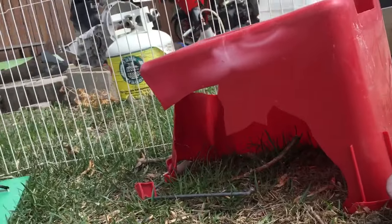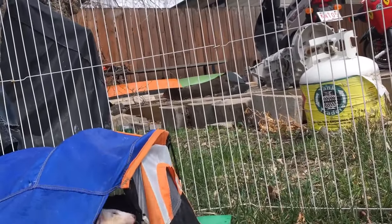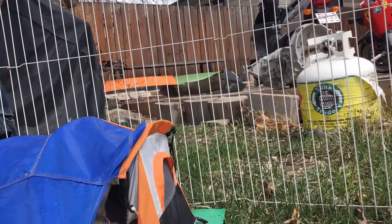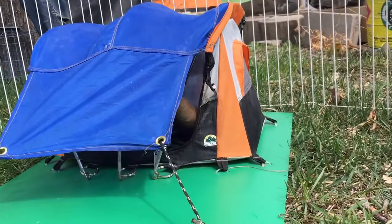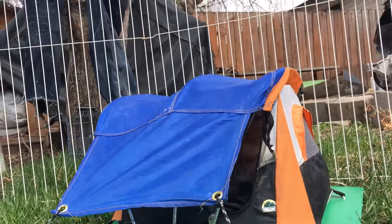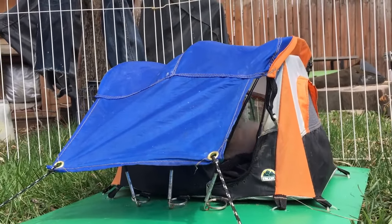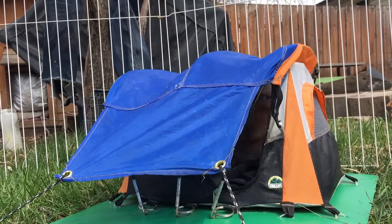Here, come on. Here, go to bed. Go camping. Come on. Come on. Go camp. There we go. Fluff it up. That's right. Get it just right. There we go.